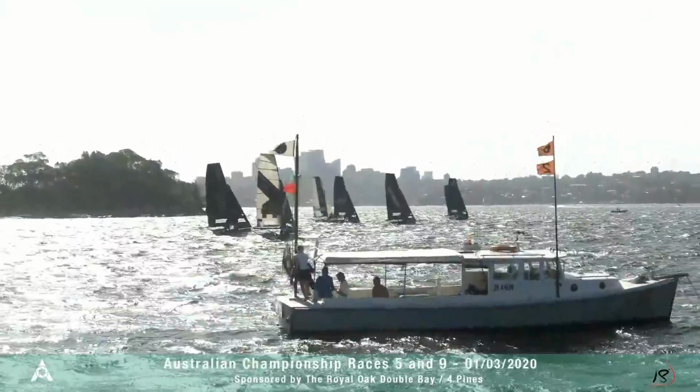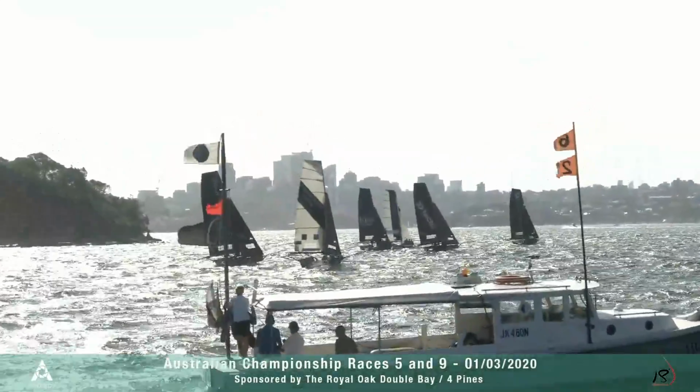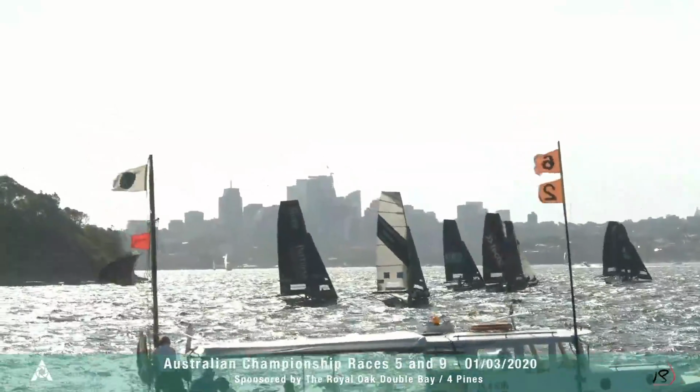Kitchenmaker flying through across the top of them, trying to get down the other end of the line. Vintech down with us here, which is nice to see them back on the race course. The Planters on the line here with Royal Oak and Ilve. But I think it's all going to be about the left end of the line.